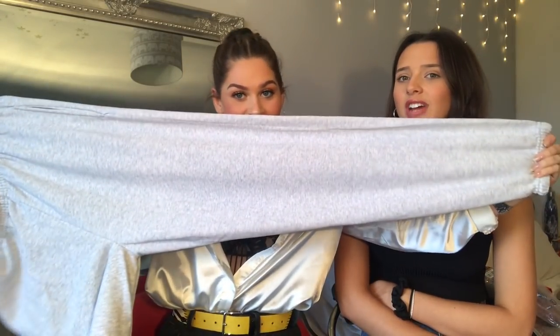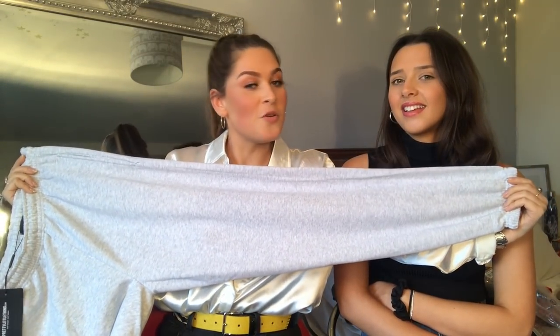These are the ones that everyone has. The PLT jogger, because we've been wanting to buy these for ages, but they've been kind of off about them. They're a lot longer. Look at the difference in the leg. I'm gonna try them on. Look, that's covering the whole phone. Okay. Size medium, and I think they're gonna be too big because I didn't have a size small.